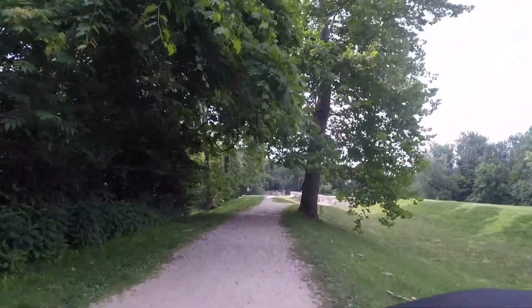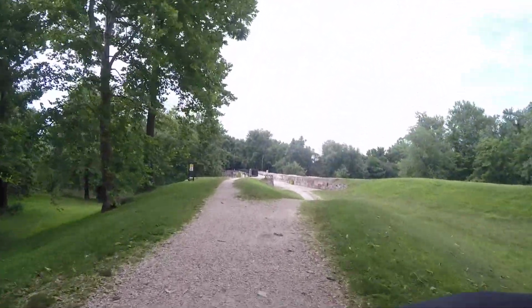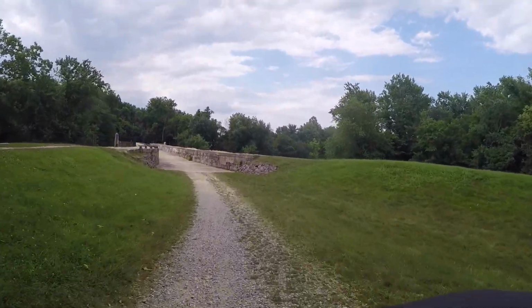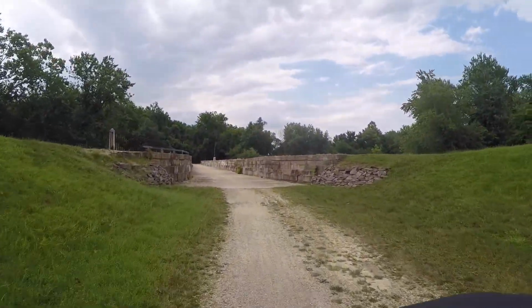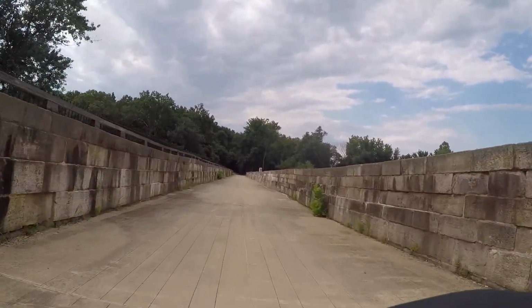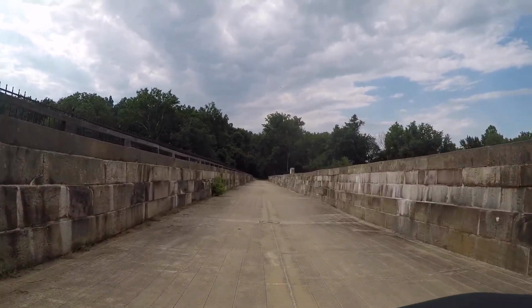Monocacy River Aqueduct. This is where the C&O Canal crosses over the Monocacy River. A little history about this aqueduct is that the Confederate forces during the Civil War tried to blow it up 4 times and they were never successful.